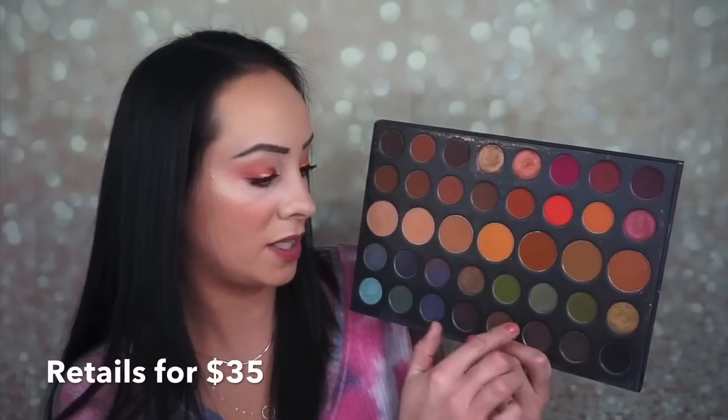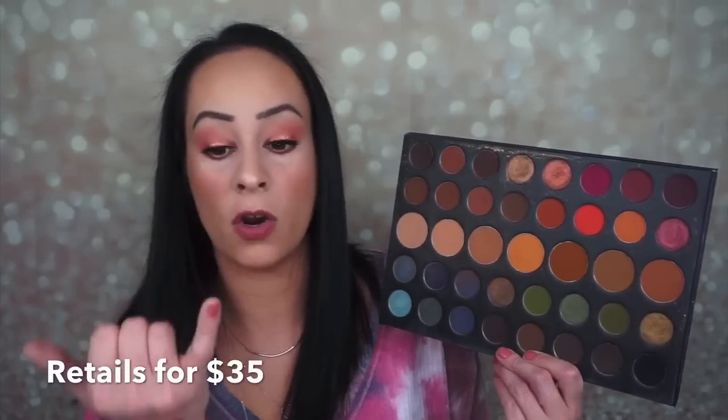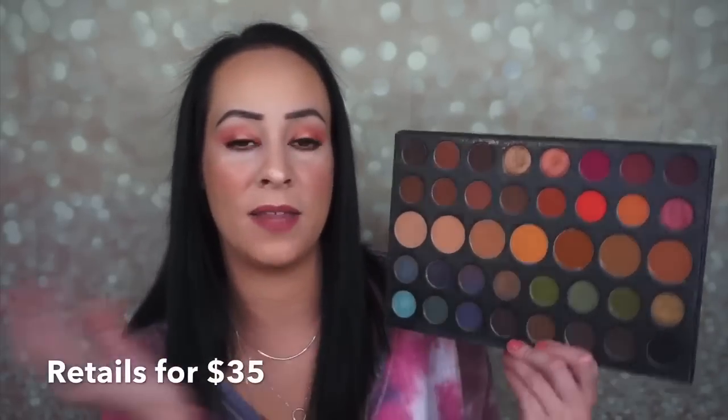I really like this palette a lot. I actually heard about this palette from Just Anne, and she does the most beautiful green eye look with this palette, and that's what made me want to get it, and I'm so glad that I did.